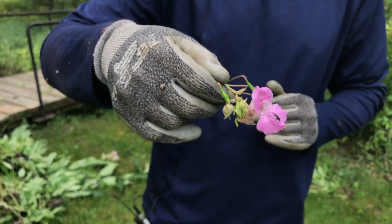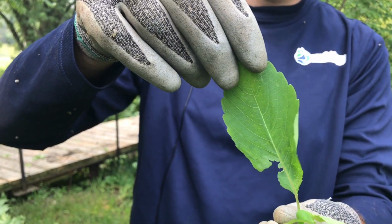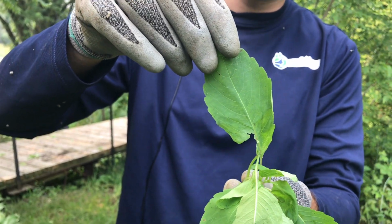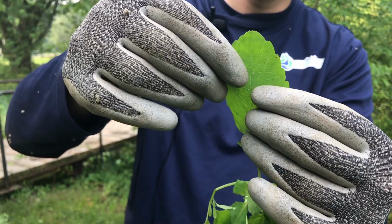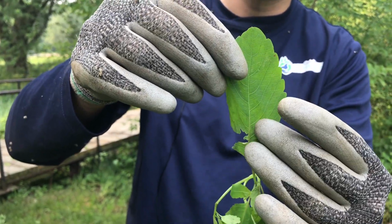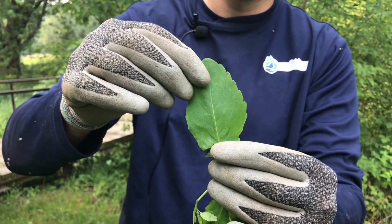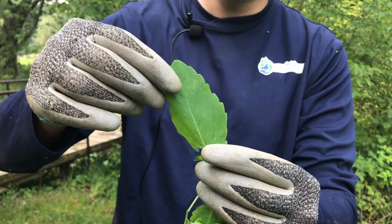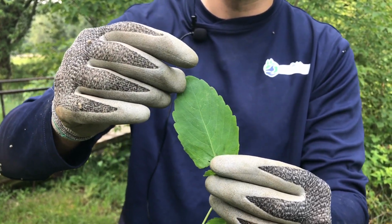There is a native plant that has a very similar flower and seed head. This plant is called jewelweed. It has an orange flower that's a little bit smaller than our Himalayan balsam. And as you can see, the lobes on the leaf are far less serrated and a little round. Now this plant is a native species. It's a very important species for our riparian ecosystems. So you might see this if you decide to pull Himalayan balsam, but you can leave it there because it's a good native plant.